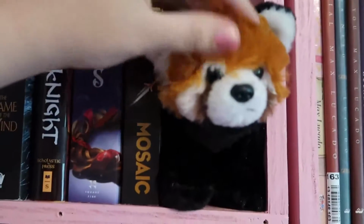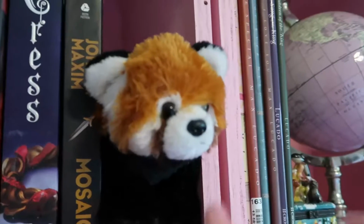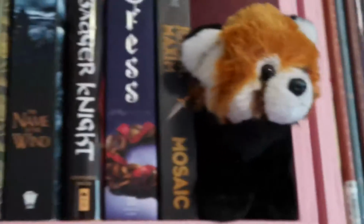And then I stuck my little bitty wood panda in there because he's red and black, or orange and black, and he's very cute. Red pandas are my favorite animal, and I got him at the zoo in Portland when I went there about a week ago.